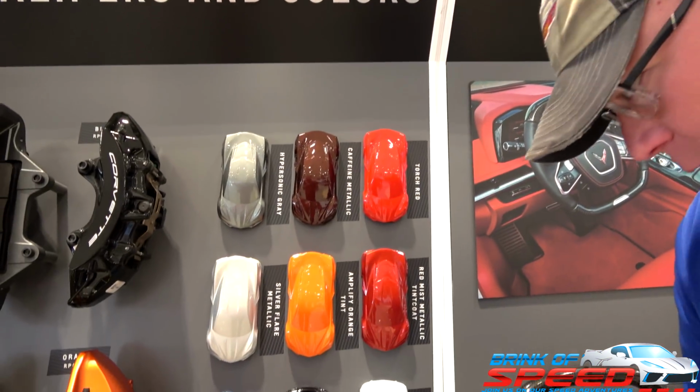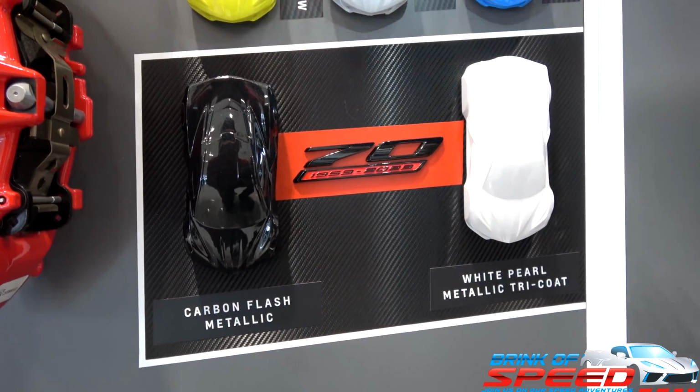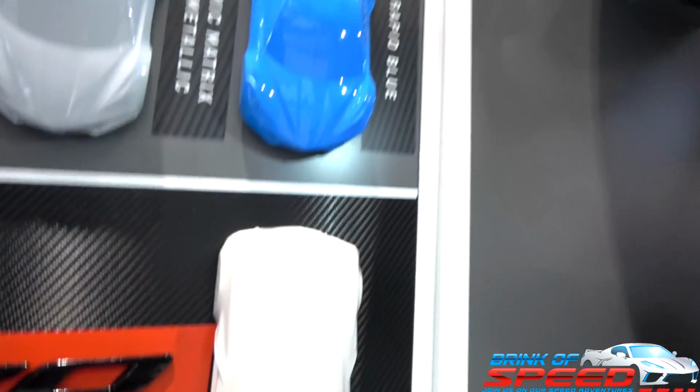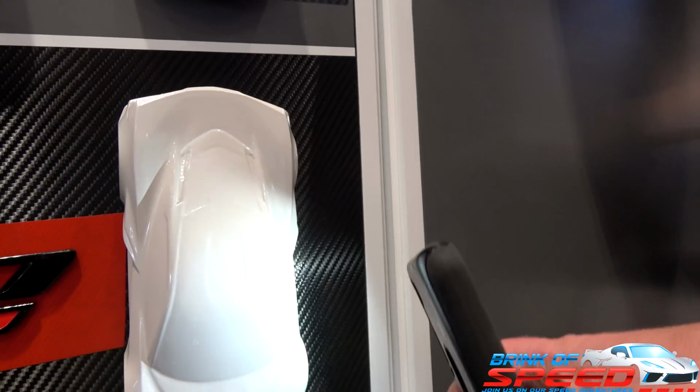Obviously, they did, but only for the anniversary editions. One is brand new for Corvette, and one is a throwback. Obviously, Carbon Flash Metallic. Can't go wrong with that from the 2012 Centennial, and it's been accenting every single Corvette ever since. Right. And our Abalone White, as they call it. Which is basically a pearl white.